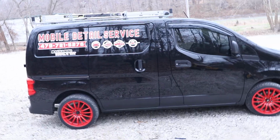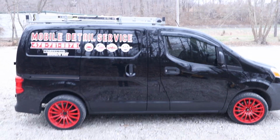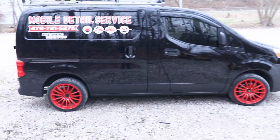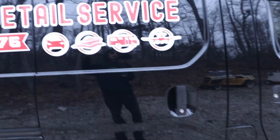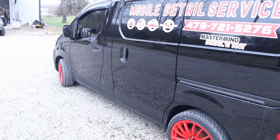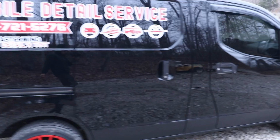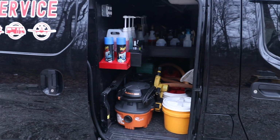So basically the side you always use the most is the passenger side of your van, because that's the one you park on the sidewalk. And so my thought was to try to make it efficient enough to where I could use both doors, because this van has 2 sliding doors. It has a sliding door for the driver's side and a sliding door for the passenger side, so that's definitely a plus. So here we have my setup. So this is my setup on this side.